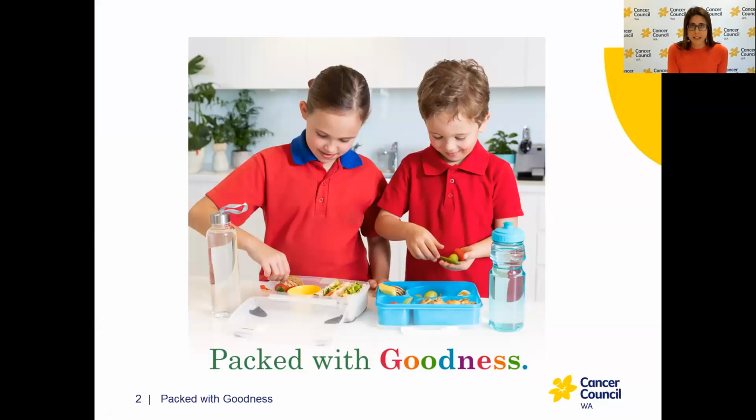So today we are going to be chatting about packing a healthy lunchbox, some practical tips and tricks to increase your success with a healthy lunchbox and try and keep costs down. We're going to be chatting about why it's important to make sure vegetables are finding their way into the lunchbox, some simple tips to swap out processed and packaged foods, a little bit about the school canteen, a little bit about label reading, and a little bit about sugary drinks.